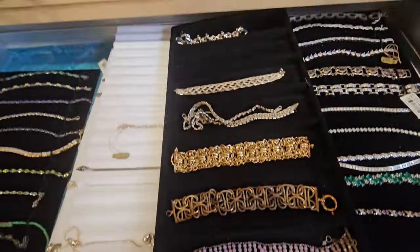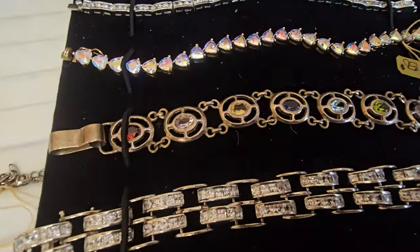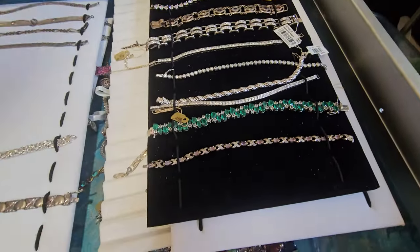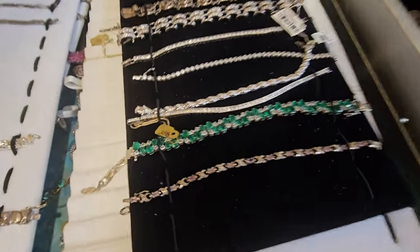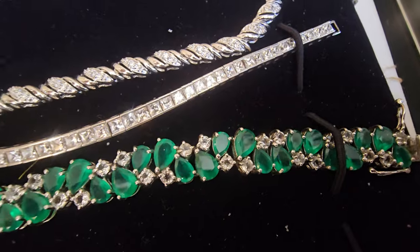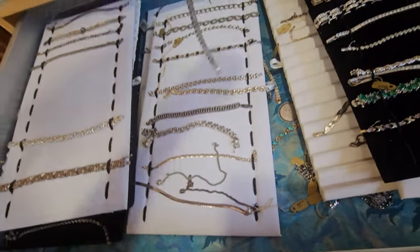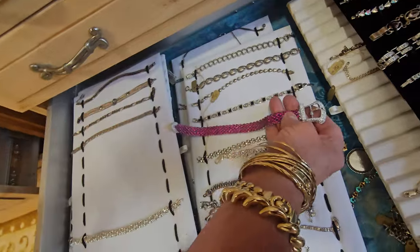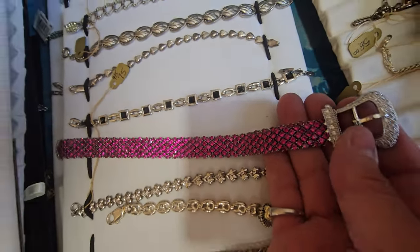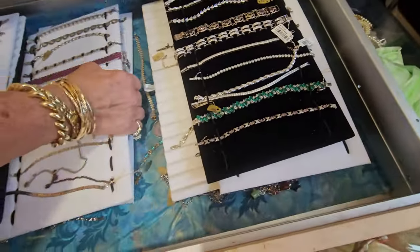Somebody's been through them today, so they're all messed up. This one's pretty. That one's pretty, see? And then these are with all the stones and stuff. Oh, this one's gorgeous also. What stone is that? Emerald. Look at this. This is super cool. This is Swarovski in sterling. Is that set in sterling silver? Everything in the drawers here is sterling or gold.